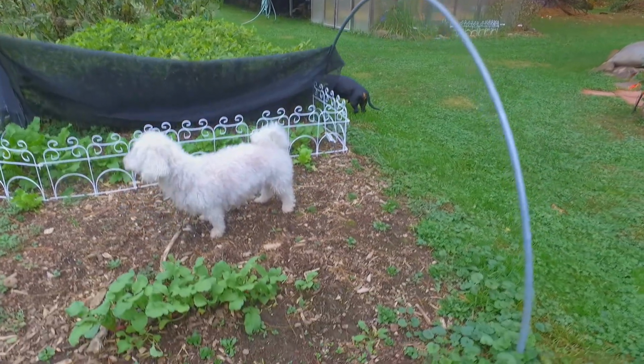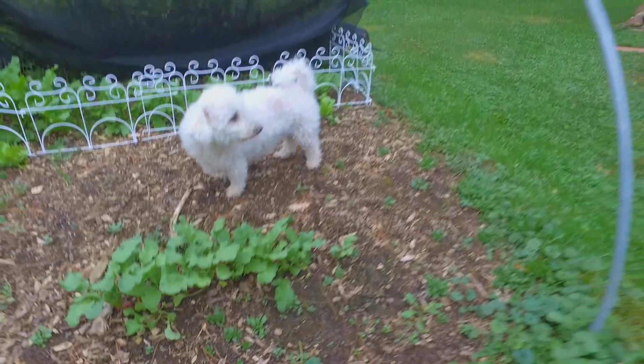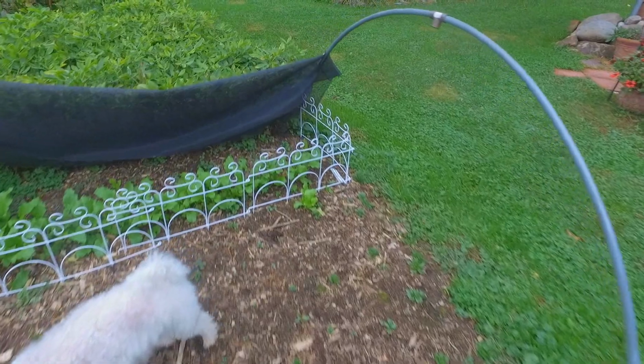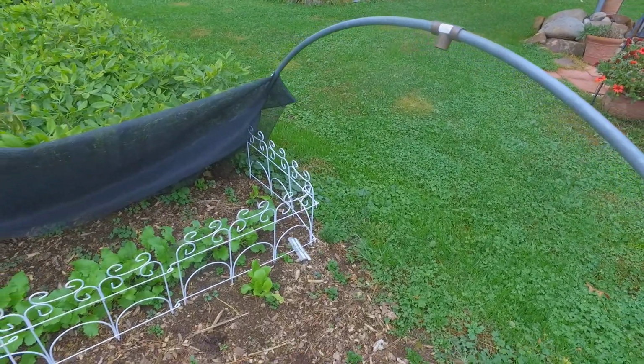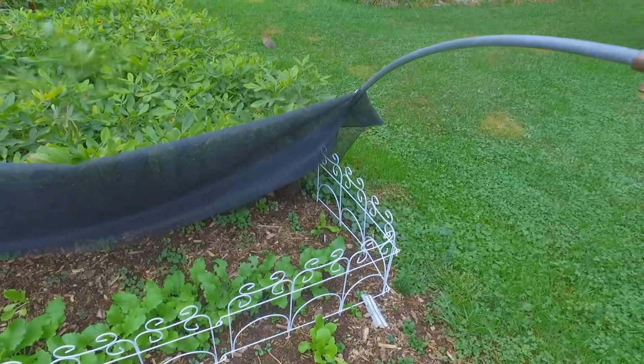She also, I don't know if I mentioned it, kind of likes radishes too, but I didn't get any fencing around that little piece. But as you can see, these radishes and turnips are doing pretty well. Probably time to go in there and thin them again.